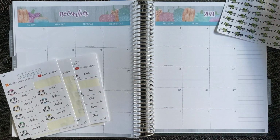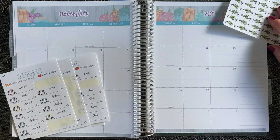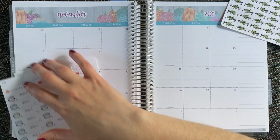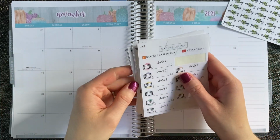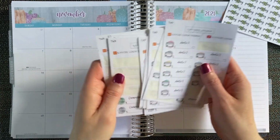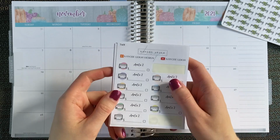So I'm going to be using my payday stickers I have up here. And then I'm gonna be using my bill due stickers. I'm only gonna be using this design one more month in December, and then we're gonna move on into the new design.